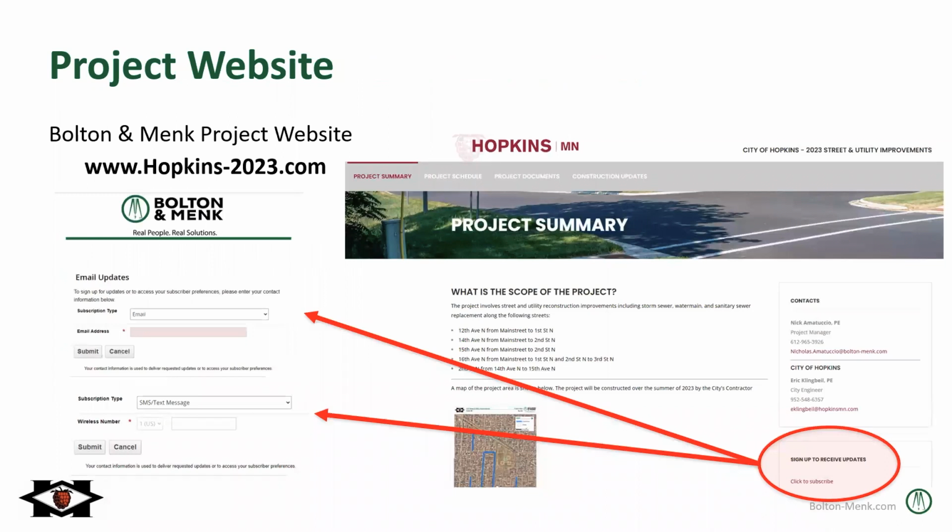So we have a project website at hopkins-2023.com, where you can see the project schedule, a lot of documents like this presentation, the assessment roll, and we'll also be updating throughout construction on a weekly basis. So you can sign up for email or text updates or both on the website.